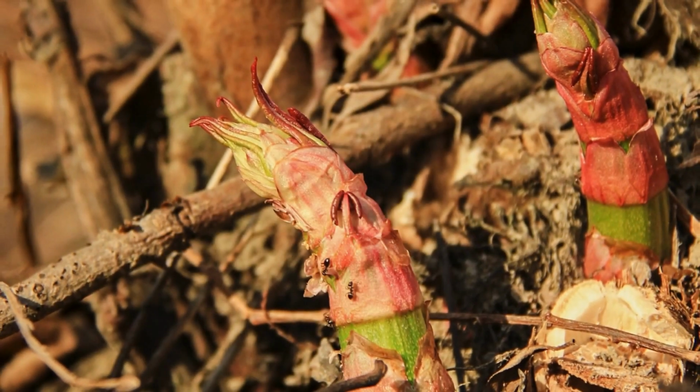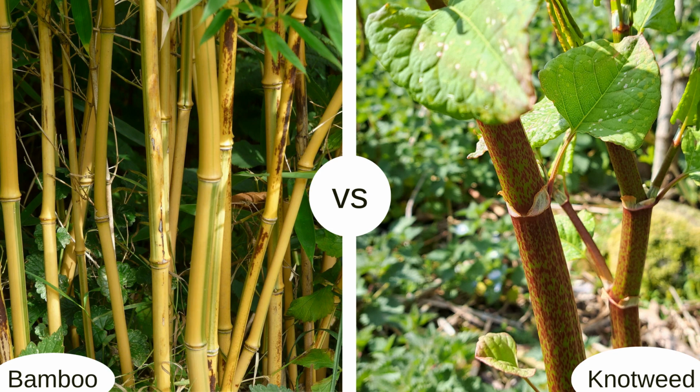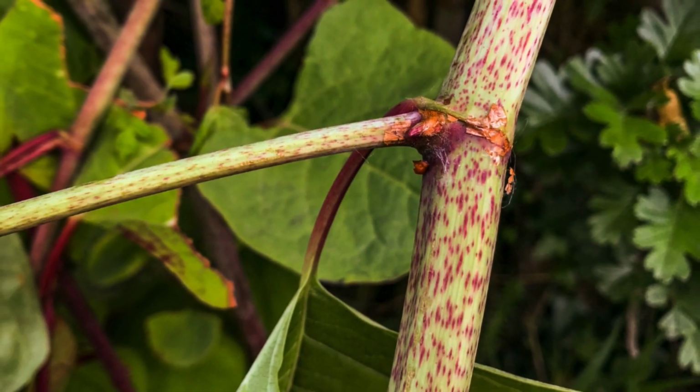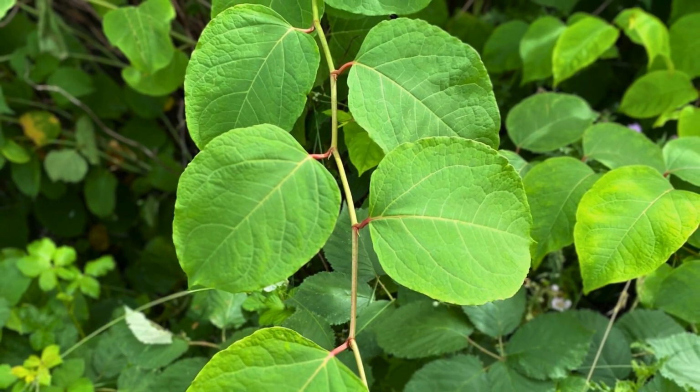Japanese knotweed looks different depending on what season you're looking at it in. In spring, it resembles pink or purple asparagus growing up from the ground. Once again, in the summertime, Japanese knotweed looks a little like bamboo, but don't be fooled because Japanese knotweed tends to be speckled purple, grow up to 2 to 3 metres and produce a dense canopy of green shield-shaped leaves.